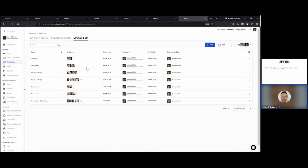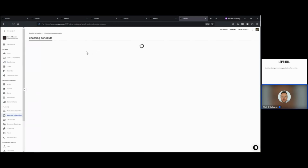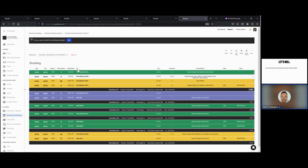The other thing I could point out as well is, what can I actually send through Yamdu? Lots of things. You can send call sheets, shooting schedules, maybe just to jump back to a previous query. Where do the dudes come from? They come from this shooting scenario that was created for this simple shoot.